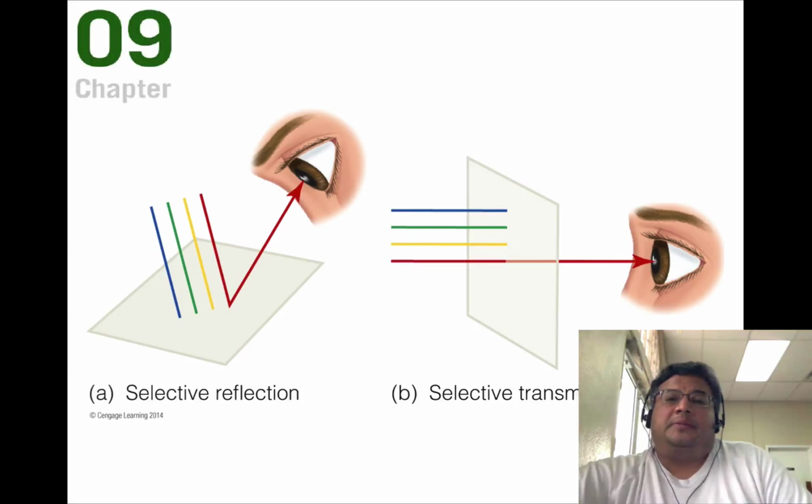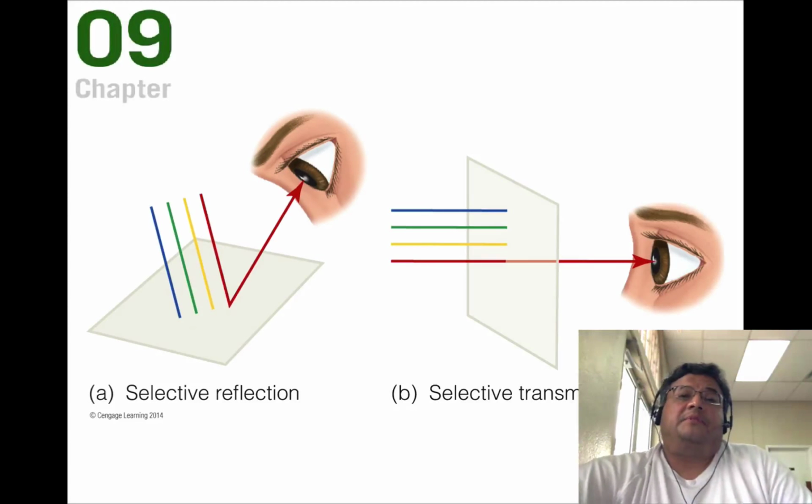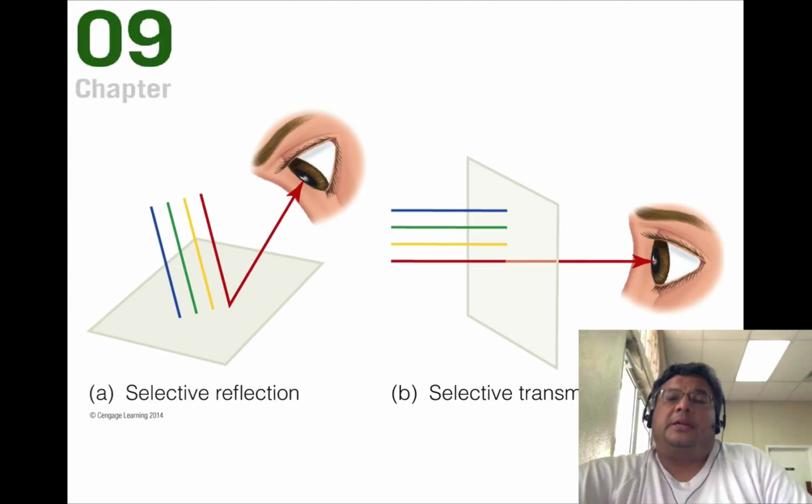In the other example, we have selective transmission. So we have a filtering type effect going on here, where again we have white light passing through an object that filters out certain wavelengths. In this example, we have an object that filters out blue light, green light, and yellow light. Those wavelengths are absorbed by this object, and the only one that isn't absorbed is the red one.